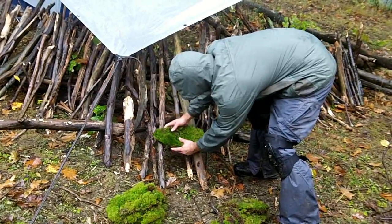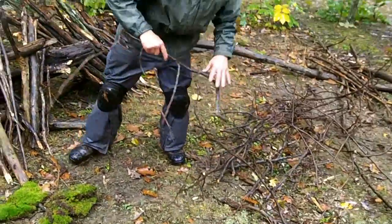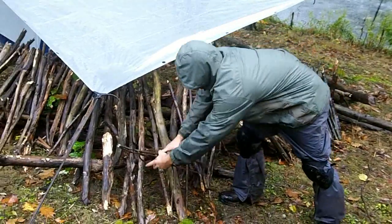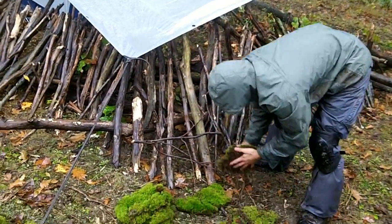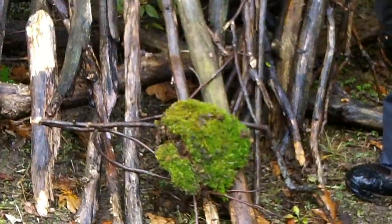Now if you have trouble getting it to hold, what you can do is use sticks like this and just lay them over top of the larger logs that you've placed, and that can make it a little bit easier to place the moss on top because there's a little bit more surface area on those. That way it'll be a little bit easier for you.